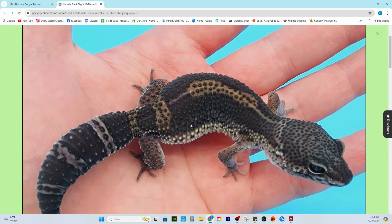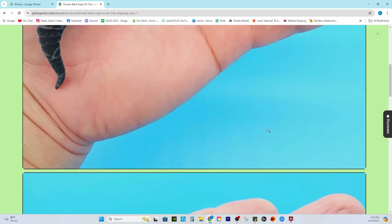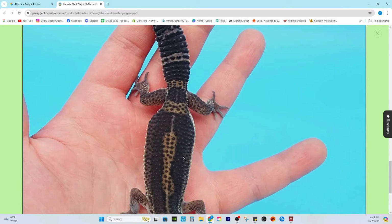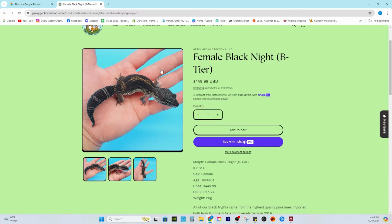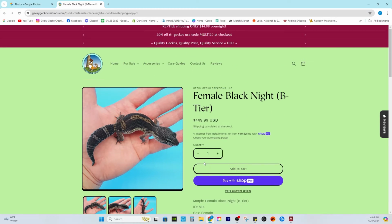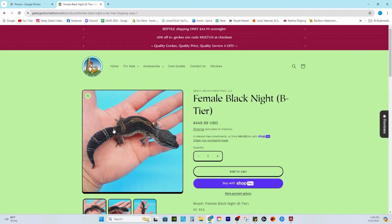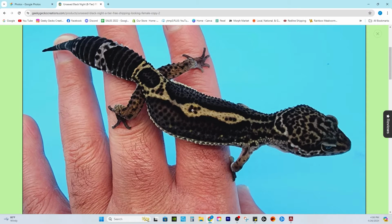Here is a B tier Black Knight, which actually has a decent amount of shading. And even this brown right here, I can tell that the black is already starting to fill in there, and this gecko will most likely become an A tier gecko. But for now, the amount of darkness and the amount of pattern that's showing, it is a B tier. So the darkness is really rich and really good right here, but there are just a lot of big patches of pattern showing.